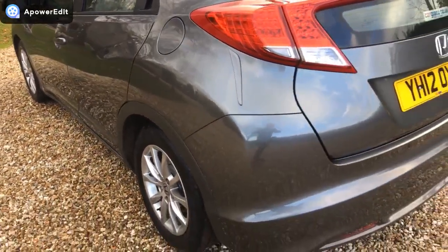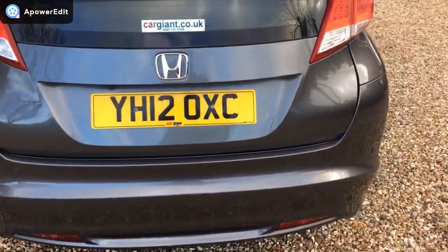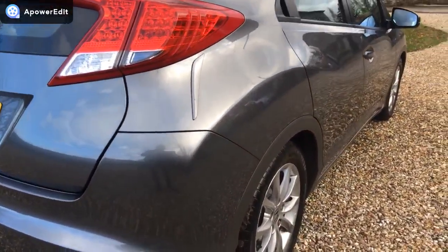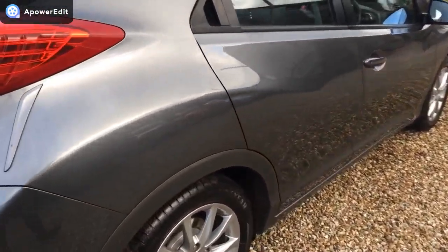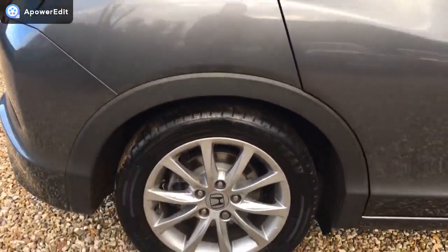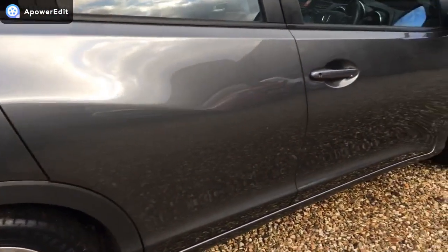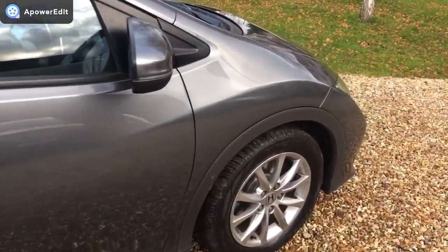Back of the car, very clean and tidy. And onto the driver's side, the off side of the car, again lovely and smooth on the panels. Offside rear alloy, very clean indeed. The remaining panel works really very nice indeed.